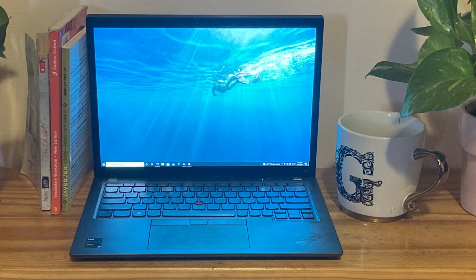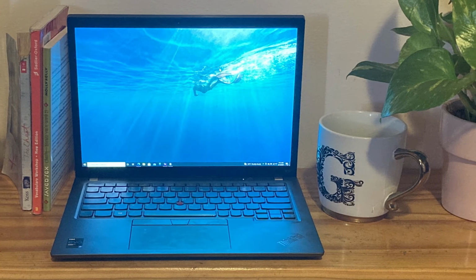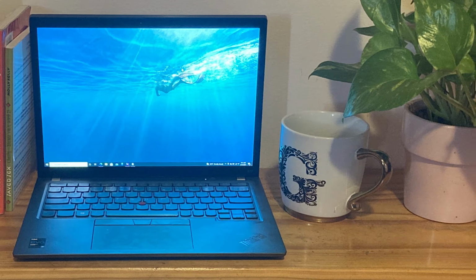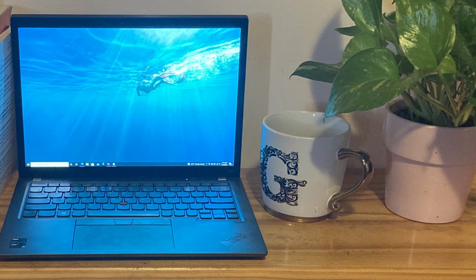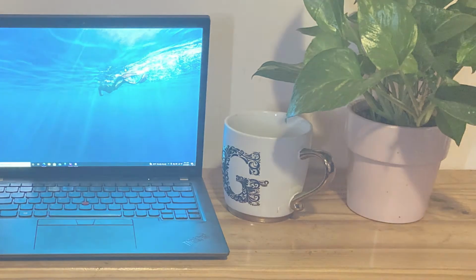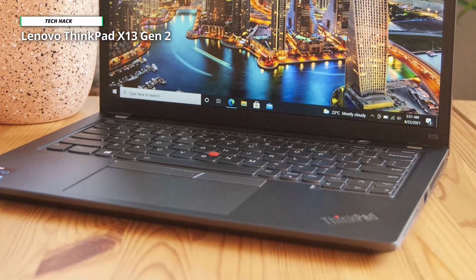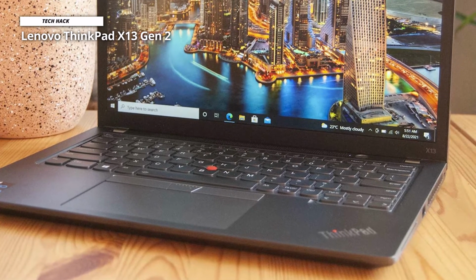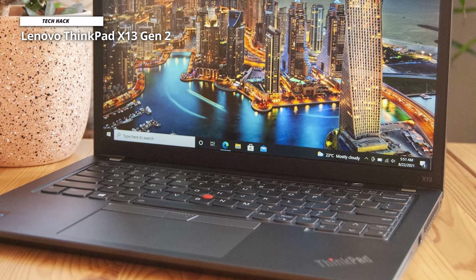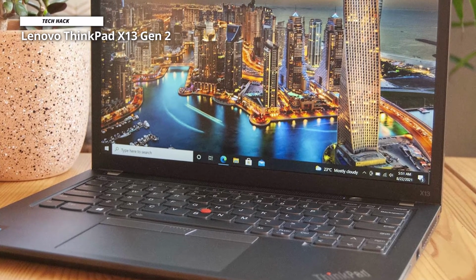The first generation X13 was well received in both forms. However, we pointed out that it wasn't as novel as its name might imply, as it was effectively the ThinkPad X390 for 2019. The X13 Gen 2 is more contemporary because it has an Intel 11th generation Tiger Lake processor and a 16:10 screen aspect ratio rather than a 16:9 one.